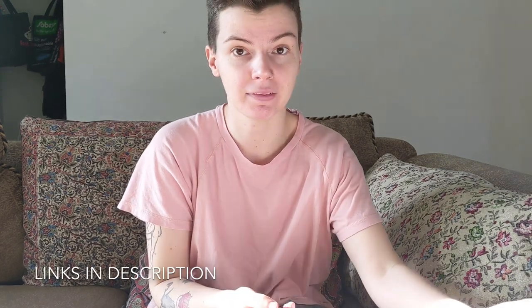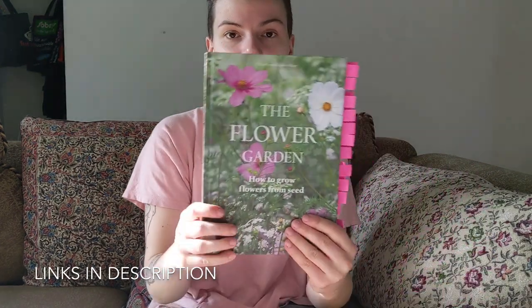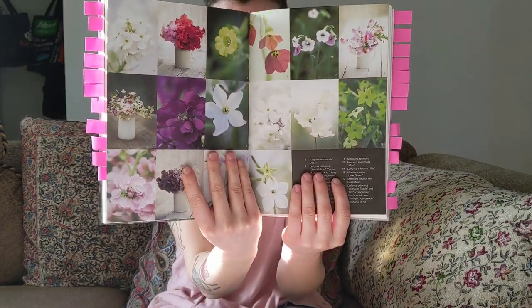So I have a couple books here. This is the first one, it's called The Flower Garden. This one is an amazing book. It's organized by section, so there's a section for cottage gardens, a section for bold and beautiful flowers, which I would call cutting garden flowers, as well as herb flowers, bee flowers, and some exotic flowers as well. It has really good information as well as beautiful pictures.